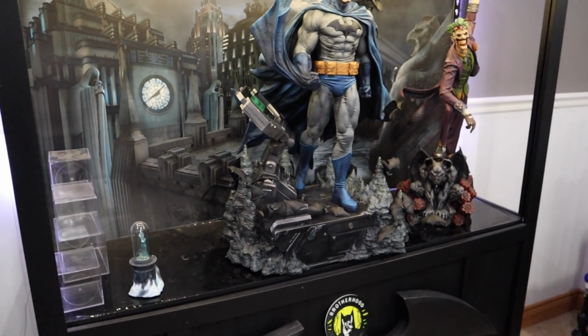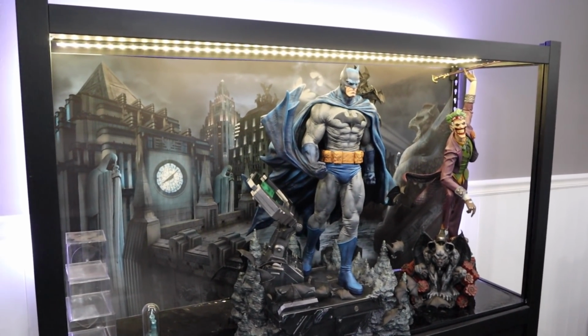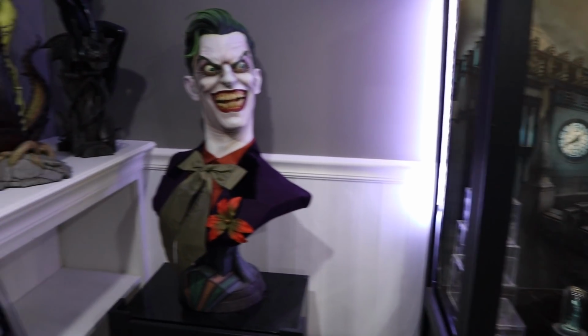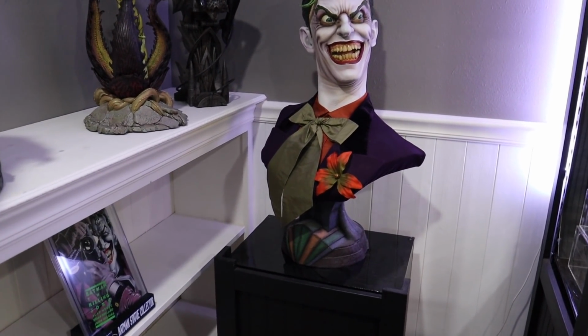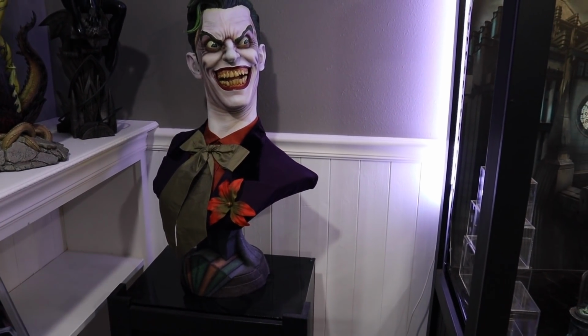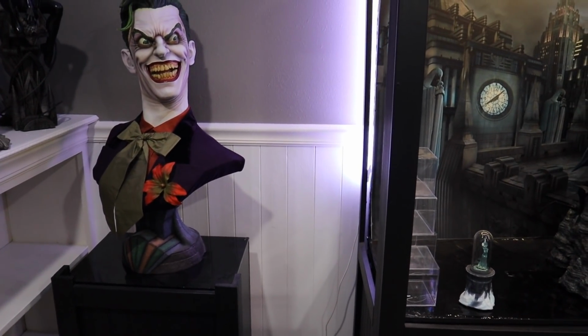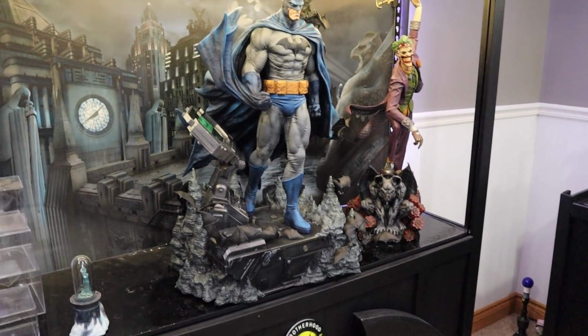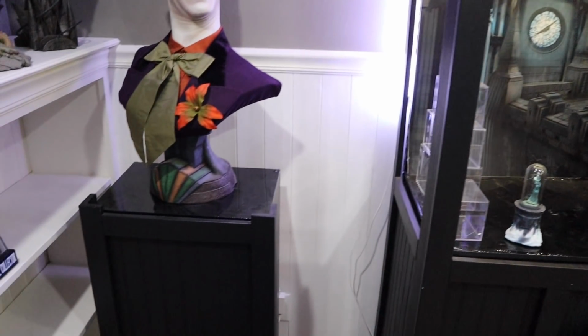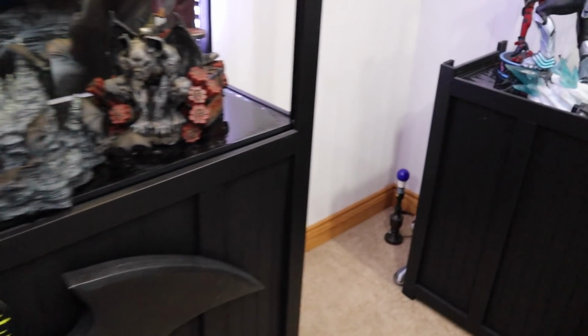I've been debating what to do with this wall, because it's pretty big. I've got these built-in shelves, which I might eliminate at some point, but I'm going to have to hire a carpenter and all that. It's the whole width of the room, and there's some space on each side, so I've got quite a bit of room to play with.